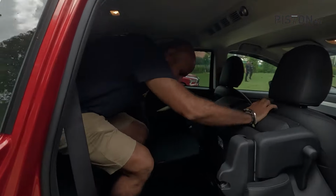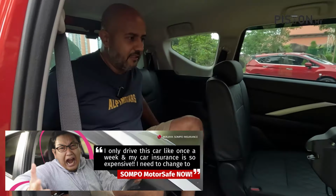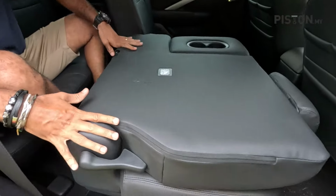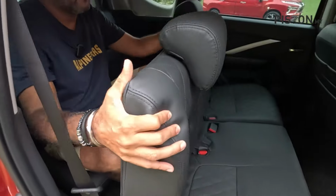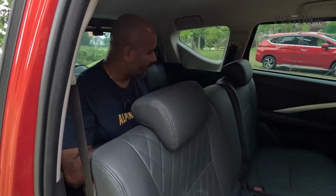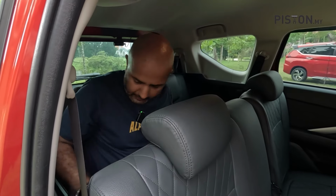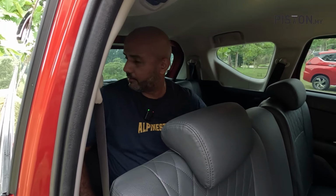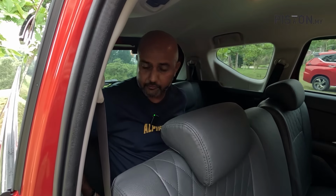Okay, as long as these seats are in place, now I'll put this in. Actually, come to think about it, it's not all that bad. I wouldn't want to be stuck here for very long, and the seats are quite upright for that matter. I'm not sure whether I can recline them further, but if I was spending just a short commute somewhere, it's not all that bad.